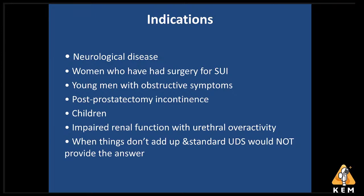There are a few indications for video urodynamics: neurological disease, obviously neurogenic bladder, and women who have had previous surgery for stress urinary incontinence, or when you plan surgery. As Dr. Tariq touched on, is it intrinsic sphincter deficiency you are dealing with, or hypermobility? In young men with obstructive urinary symptoms, you'd like to see the underlying cause, because it gives you more detail about the anatomy. Post-prostatectomy incontinence, that might help you identify the potential underlying cause.